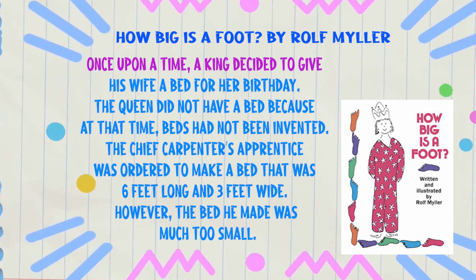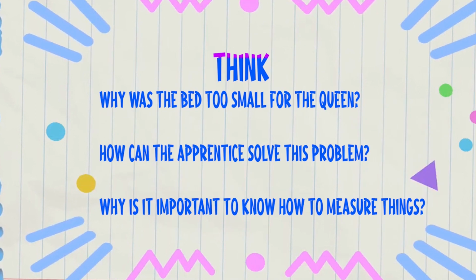Once upon a time, a king decided to give his wife a bed for her birthday. The queen did not have a bed because at that time, beds had not been invented. The chief carpenter's apprentice was ordered to make a bed that was 6 feet long and 3 feet wide. However, the bed he made was much too small. Think for a while. Why was the bed too small for the queen? How can the apprentice solve this problem? And why is it important to know how to measure things?